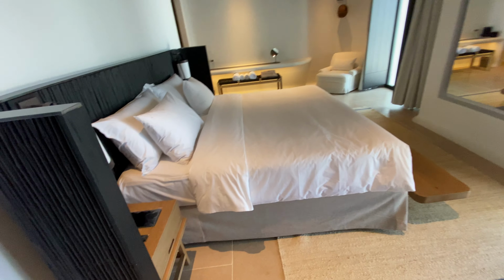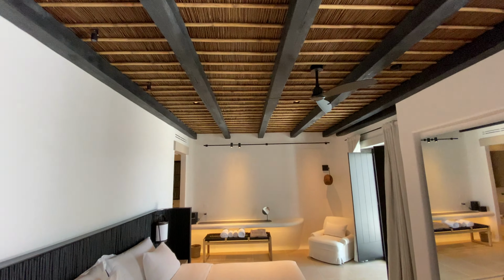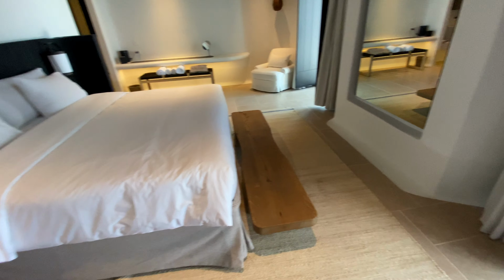And in the room, we have a fan because some people don't like air conditioning. Of course, we also have air conditioning. This mirror is a smart TV.